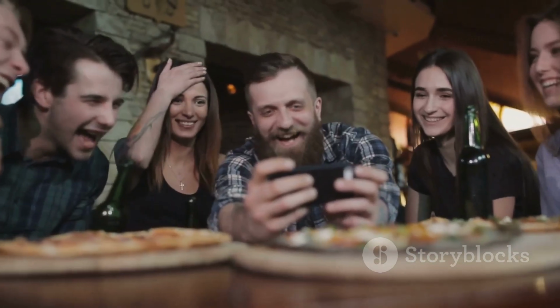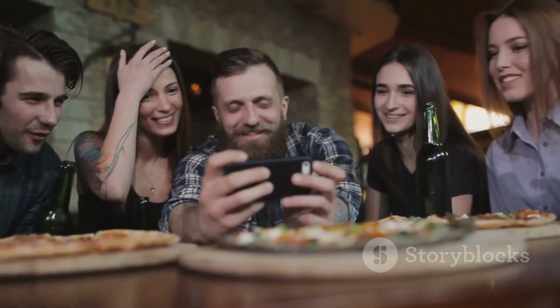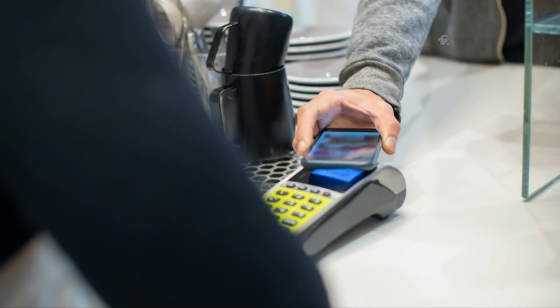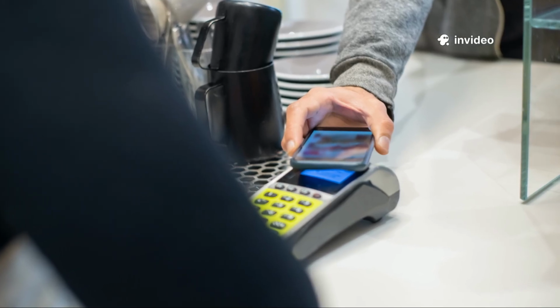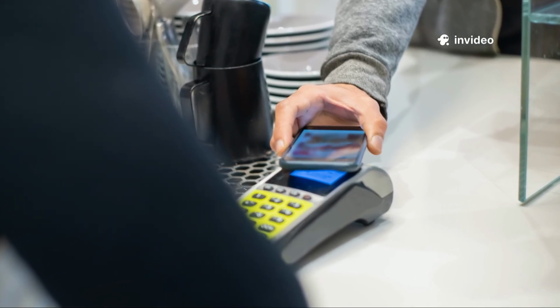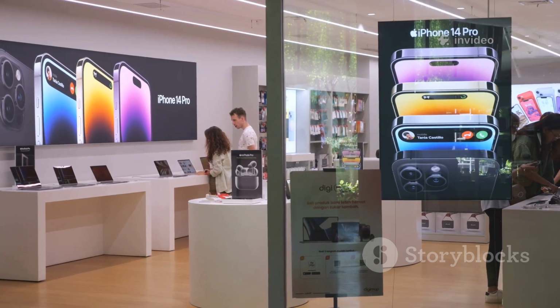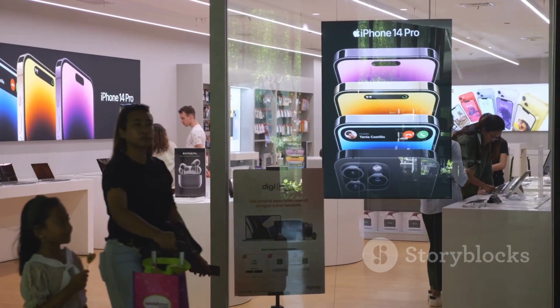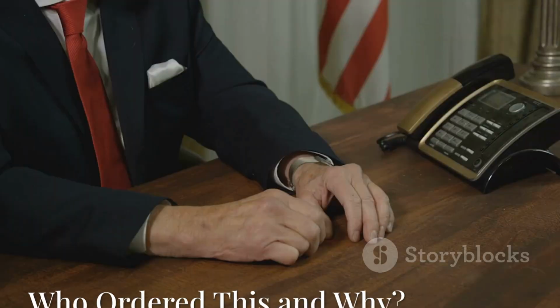The result? Your group chat just got a lot pricier. Every text, meme, and photo you share now comes with a hidden cost. All thanks to a fee you never asked for. It's a silent surcharge that affects millions, and most people have no idea it's even there. Welcome to the new reality of buying a smartphone, where hidden fees and government policies shape the price you pay, whether you notice it or not.